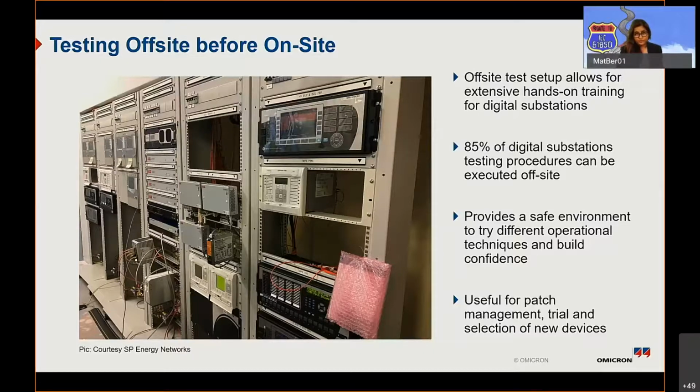Do build an offsite test setup. And this will also fill engineers with the confidence that when they're going to site, they have already played with such a system and they know what to do.